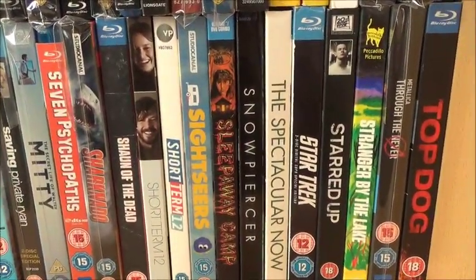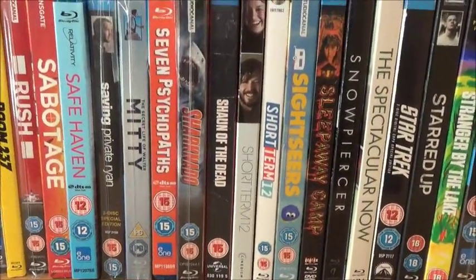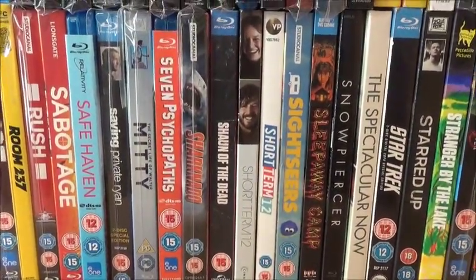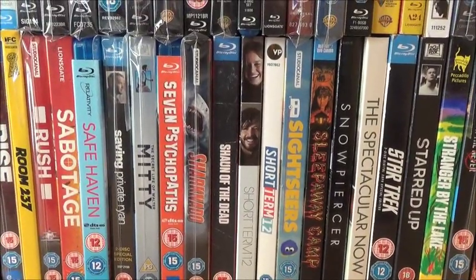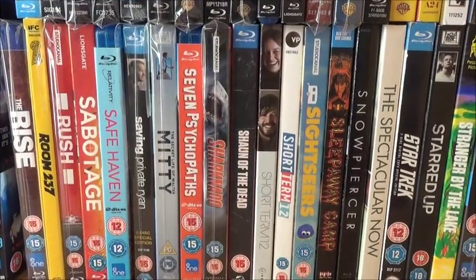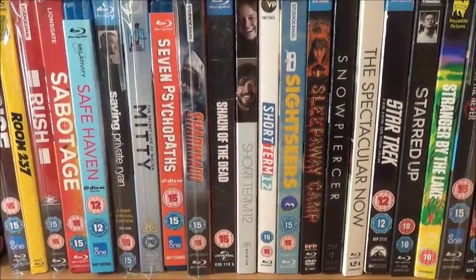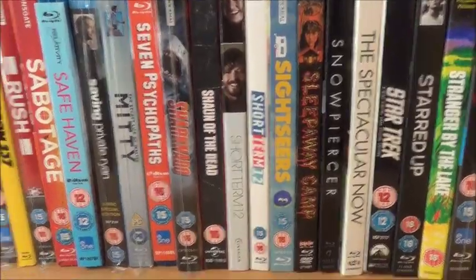And then we have Shaun of the Dead, the HMV exclusive slip cover. Then I've got the two editions of Short Term 12. Definitely one of the best films of the year. Basically, I got the US edition before. It also contains a lot more special features than the UK version does. It also includes the original short film that the feature film was based on. So I'm going to keep both of those.